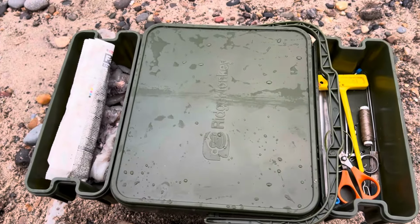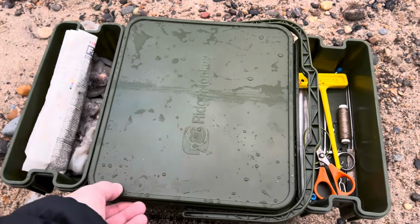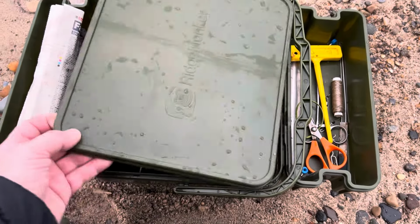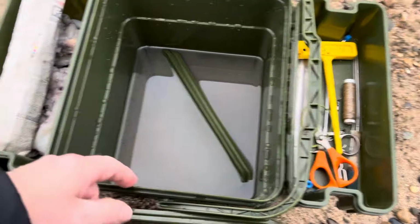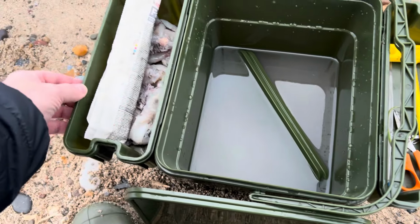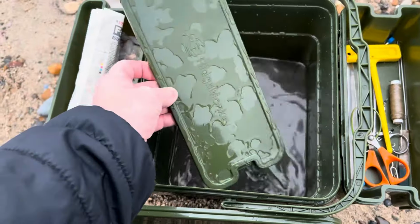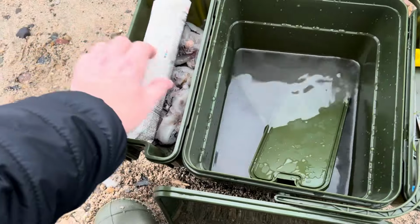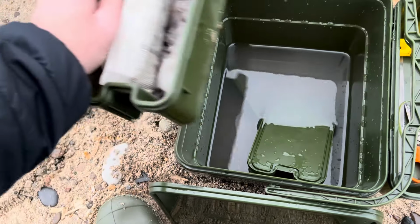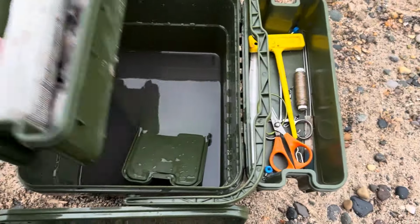So this is a Ridge Monkey bucket, so you can use the top as a cutter or whatever, but I use scissors anyway, so I won't be using a knife on that. But yeah, got water in there to wash my hands or whatever else. These two side bits, they do come with lids on them. So what I'm going to try is having my bait in there with the lid on it, and they're stored inside, like that. And that one's the same.